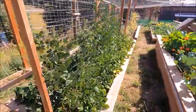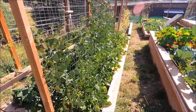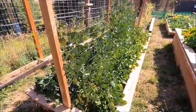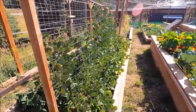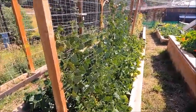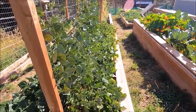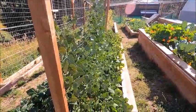These are our beans. They are just finishing up. There's still some hanging on that will come, and we'll have a few more that we pick here and there. And I've got some that are coming to seeds that I've left on to go to seed for next year. But we've got, I would guess, around 13 pounds so far. I'll have to add it all up at some point. But not a bad bean harvest.